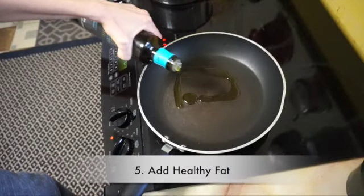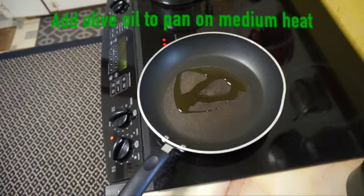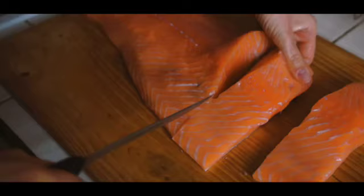Tip number 5, add healthy fat. I incorporate olive oil into my diet in some way every day. Other sources of healthy fats would be avocado, nuts, seeds, or fatty fish like salmon. Fat is an essential nutrient and part of a healthy, balanced diet. It is also needed to absorb the fat-soluble vitamins A, D, E, and K.